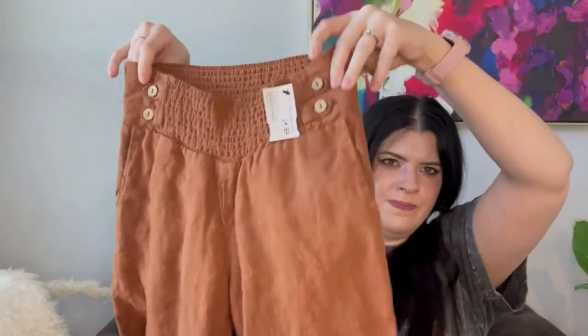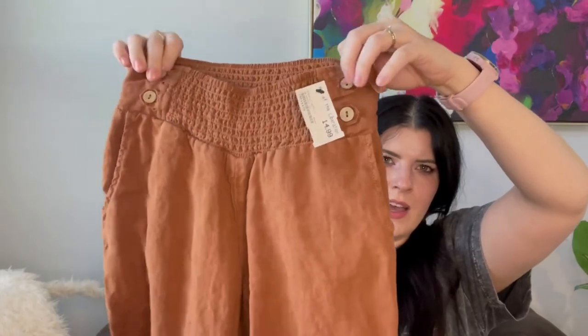These are Daughters of the Liberation, which is an Anthropologie brand. They're pull-on style with the buttons, the smocking, almost gaucho-like, if you will, and this really pretty rust color. Size 4. Not gonna lie, I didn't look up comps on those because, as you can see, I had a lot of stuff, so I just didn't have the time to do that.